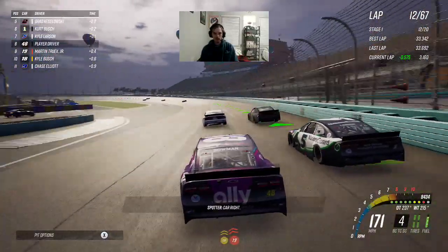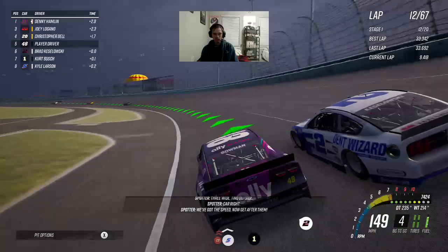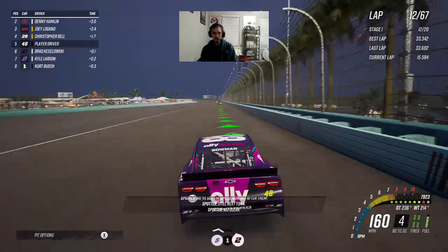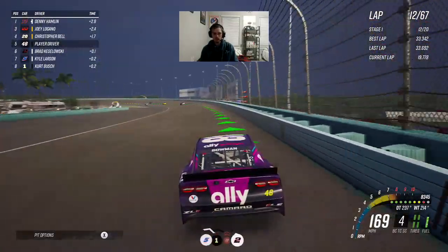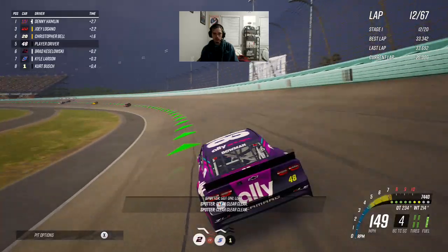Car right. Clear, clear. Three wide, two outside. Car right. We've got the speed. Now get after them. Still next to you. All clear. Into the top five. Got one left. Clear, clear, clear.